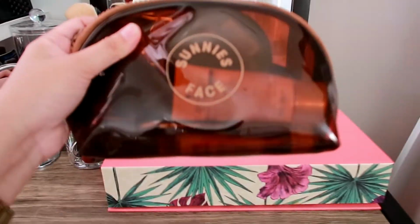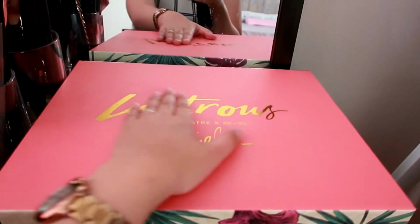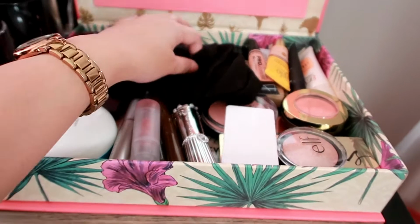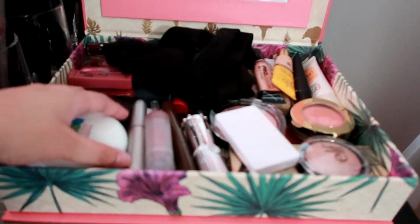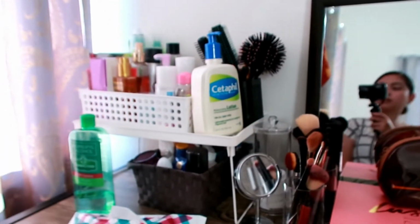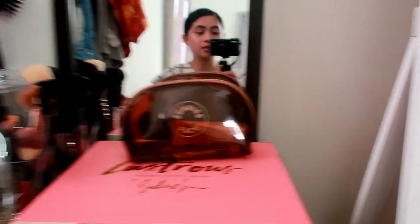And then I've got my Sunny's makeup kit, and then Lustrous box by Nadine Lustre. For this one, I just turned it into a makeup box. So these are the things that I usually use. So yeah, I think that's just it. And then lotion and all the other stuff. I want to arrange this properly, so I'm still looking into how I could do that.